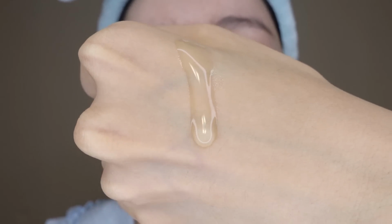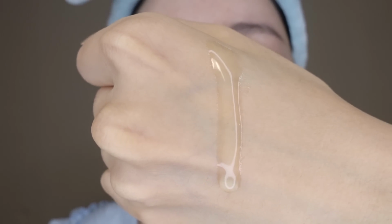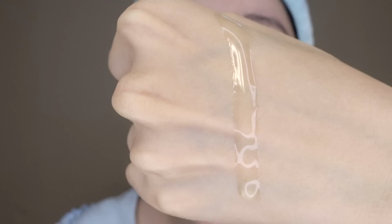Yes, as you can see, this has a texture like this, and it does look a little bit thick. As you can see, the texture is a little bit on the thicker side. When you do put it on, it feels very nourishing, and it is highly concentrated. And I feel like if you have dry skin or even combination skin, you guys will really like this one. Anyone that really is into propolis serums, I think this will be something that you are kind of familiar with.